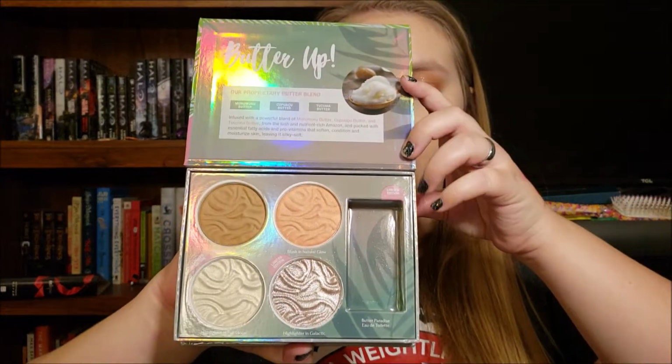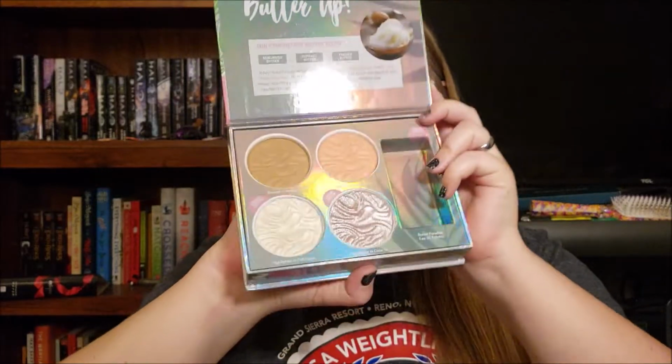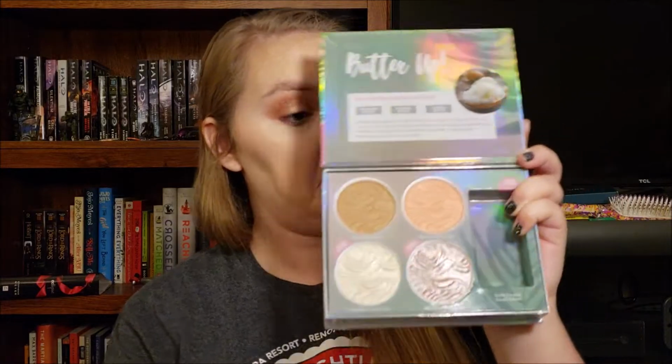I'm giving away my Physicians Formula Butter Collection palette. Not the perfume, because I like the perfume, but this just didn't really work out for me. Everything was just a little bit too glittery, and I already have this in a bigger pan. So, hop on that, you guys.